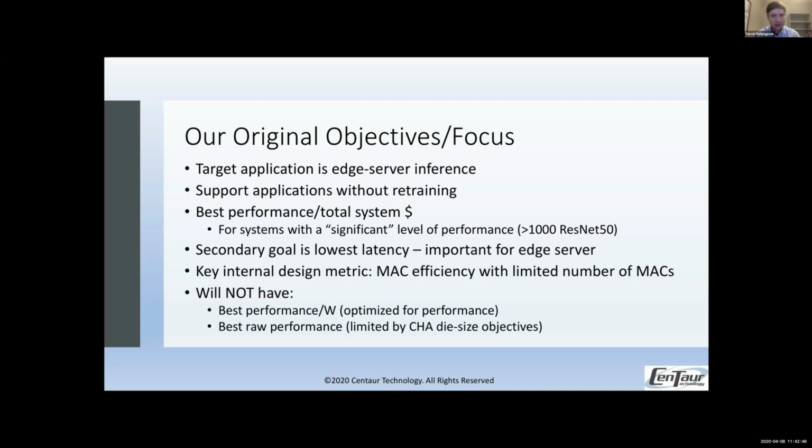We were going to have a limited number of MACs, so we wanted to make sure we made good use of them. A non-objective was to have the best performance per watt. We know performance per watt is an important metric in this industry, but for these edge server applications, the companies we talked to are more interested in performance and price. So we decided to optimize the coprocessor for higher clock frequency to bring more performance at the cost of energy efficiency. Another non-objective was providing record-breaking performance. We knew the GPUs are offering more performance with each new generation, but we have a modest area budget. We're not going to compete with a device that's 500 or 600 square millimeters, or of course, wafer scale startups.